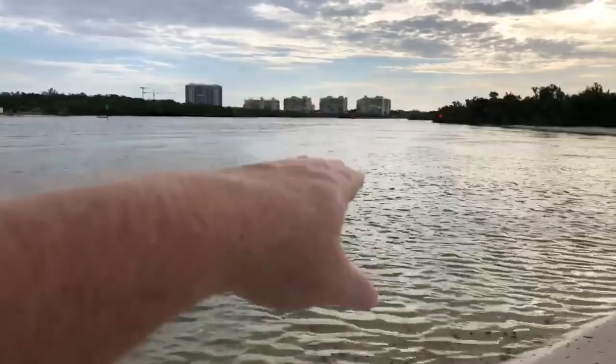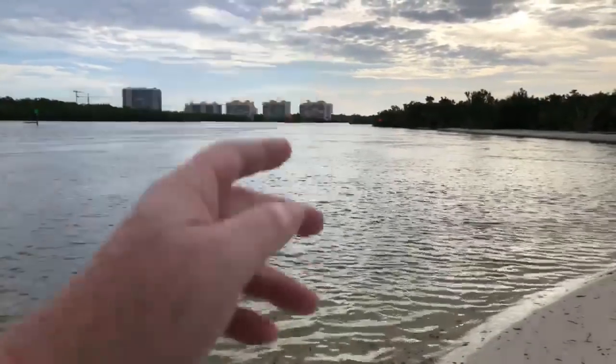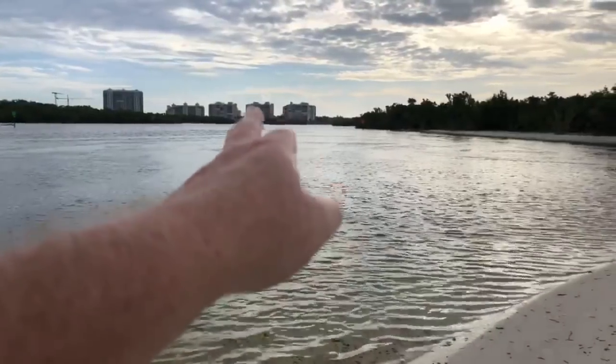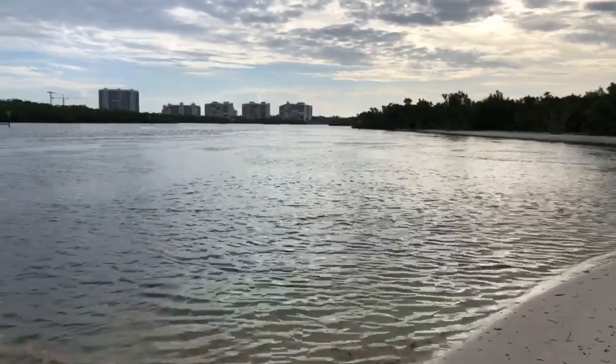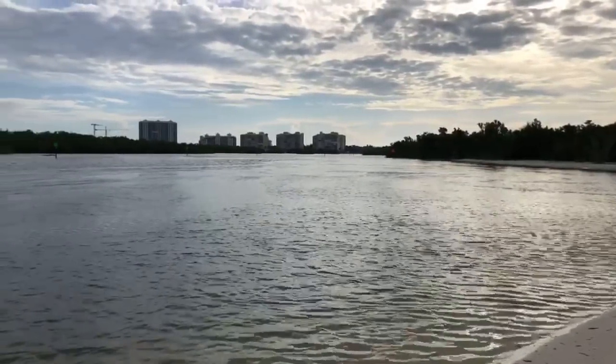This is where our sun rises, by the way. This is where Roy would come out and get on his hands and knees out here where I'm at and watch the sun rise. It would come out over those buildings there, come up from between them. Get some beautiful sunrises out here.